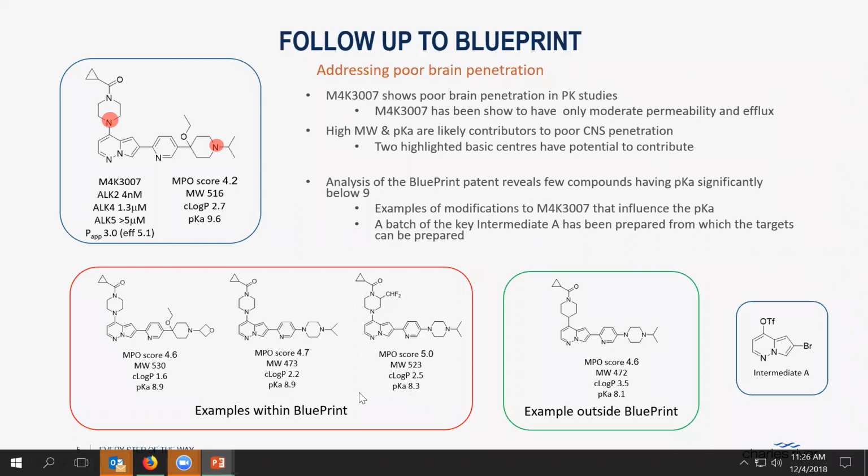So there's a few examples here that we could consider, they are actually described compounds within the blueprint compound. In the green box on the right-hand side, again, same sort of thing, replacing the ethoxypiperidine by piperazine, but changing the piperazine on the left, that goes up north, to a piperidine. Taking that nitrogen out clearly removes that potential basic center. So there's a few compounds there that we thought we would look at, and we've just been building up some stocks of the intermediate A on the right-hand side, which I think I mentioned at the last meeting.